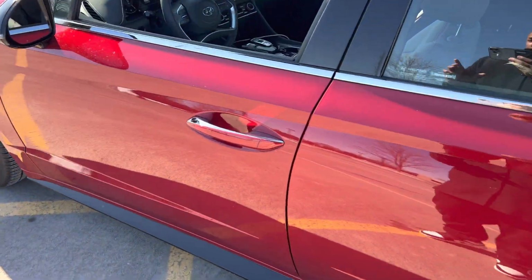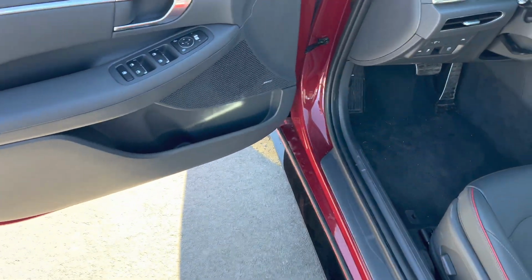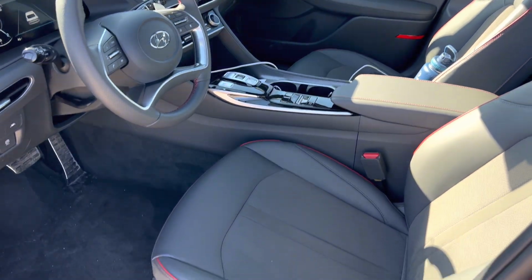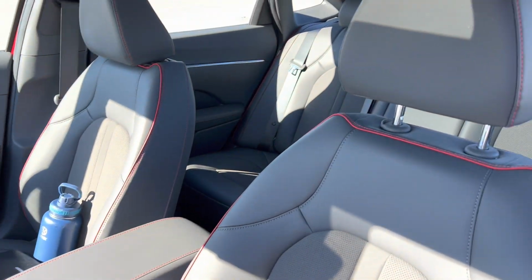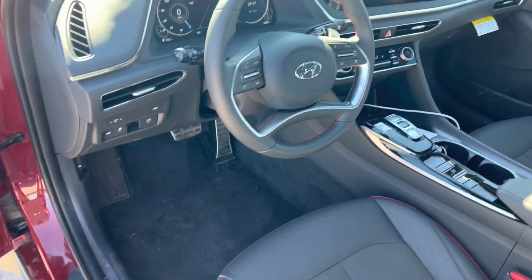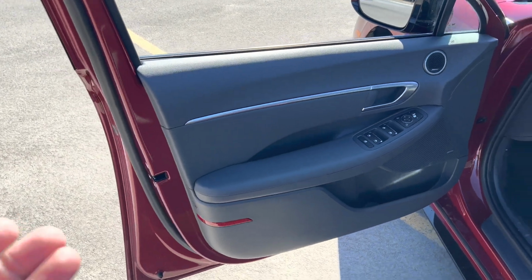All right, let's take you on a tour of the interior. We're gonna open the handle up here. Nice big door handle. But again, well, not again, first time I'm saying it, it's a pretty standard interior. This is not a luxury vehicle. This is a mass-produced car made to get you from point A to point B, be cheap. These start at like $25,000 for the SEL version and go up from there.